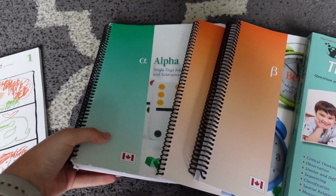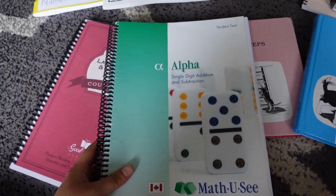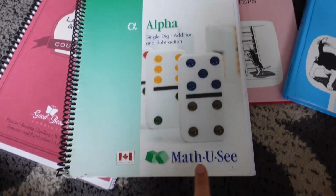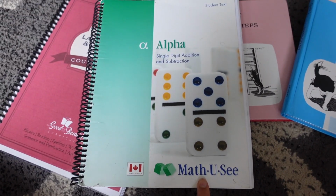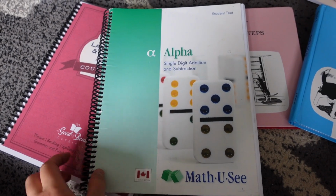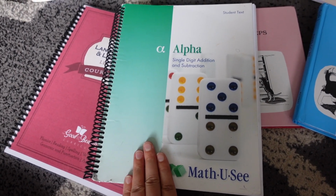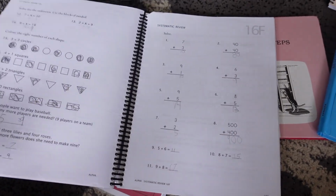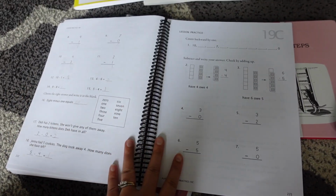I have a couple different math books here, and that's because last year Wesley started off with the primer level Math-U-See curriculum, and he went through it so quickly. Math just really clicks with him. And so I bought him the alpha level partway through the year, and he is actually about 2/3 of the way, I think, through this book. Okay, yeah, so he got to lesson 19. There are 30 lessons in this book.